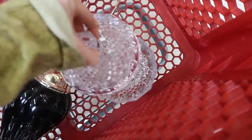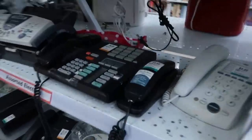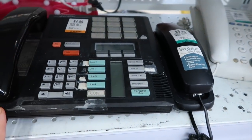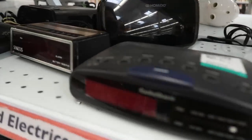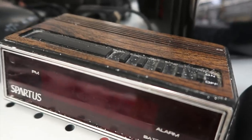Okay, so Tyler just found this gorgeous crystal catch-all with a lid, which is fantastic. And I'm being pulled to wanting a bunch of things like this vintage phone. I feel this would just look so cool. I kind of want a vintage alarm clock. That would be fun. It literally has cigarette stuff on it, but it's fabulous.